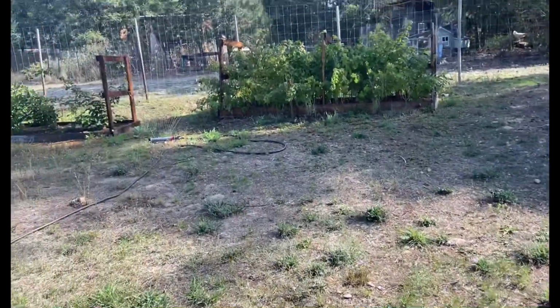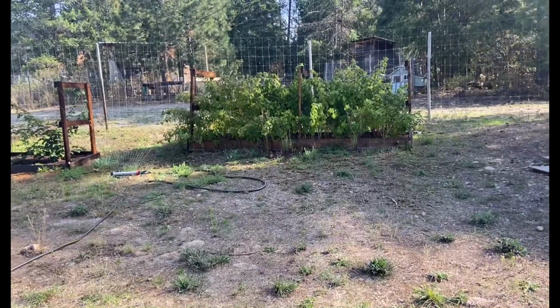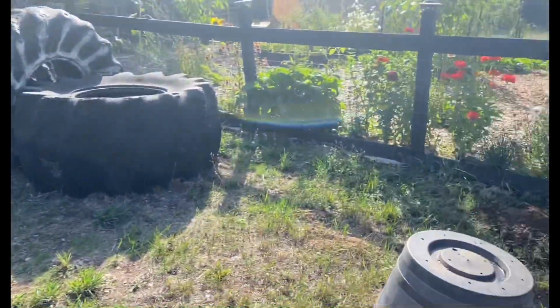And then I am watering my berries. I've got blackberries here, a bunch of raspberries there. And so they're getting watered right now.